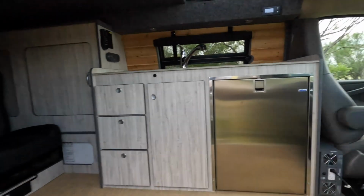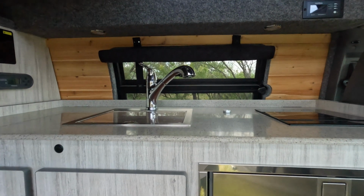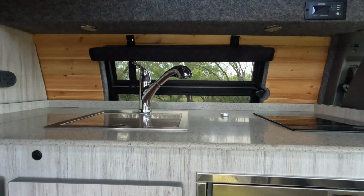Now, the van has a robust power system as well, so you get 540 amp hour lithium batteries with a 2,000 watt Xantrex inverter. Now, there's also a 200 watt solar panel and a 20 amp controller and a Red Arc battery management system as well. Not bad, right? Now, the van also comes with a complete kitchen setup as well. Sink, fridge, and it has an induction cooktop. Everything that you're going to need when you hit the road.